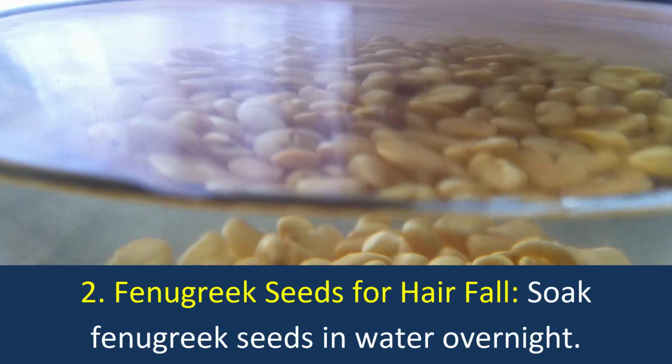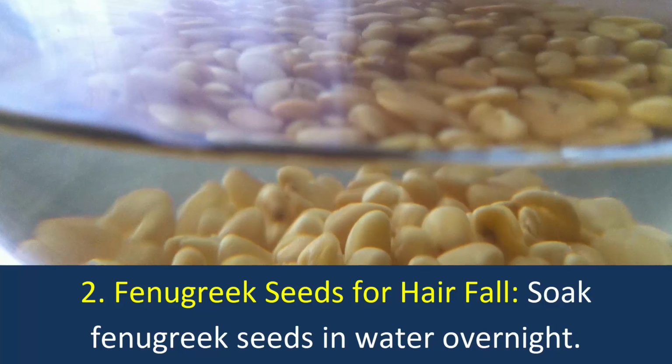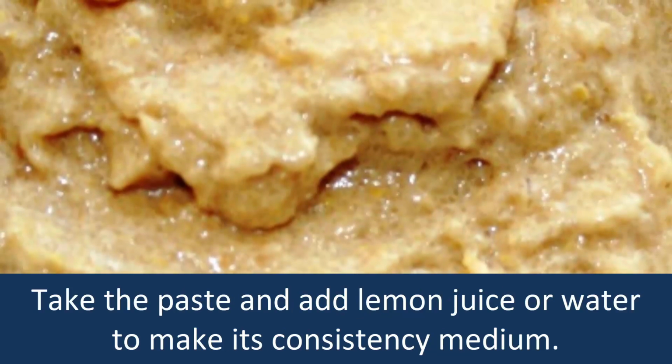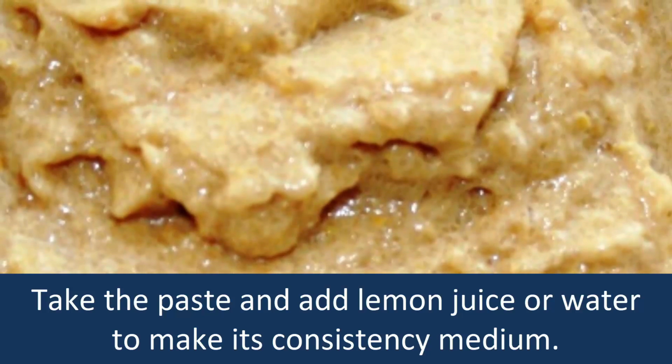Number 2. Fenugreek seeds for hair fall. Soak fenugreek seeds in water overnight. The next day, grind it and make it into a paste. Take the paste and add lemon juice or water to make its consistency medium.